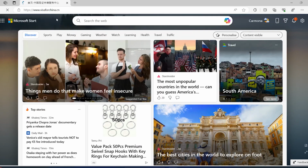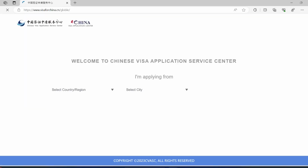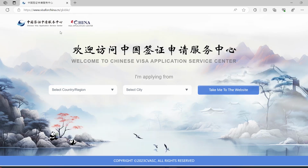Before we fill out the application form online, here are the requirements. Let's say you are employed in the Philippines. Number 1, passport. Your passport must be at least 6 months valid. Number 2, application form. Before, you needed to print the application form online and fill it out, but starting this year, we have to go to this website. Go to visaforchina.cn. Let's do that later.